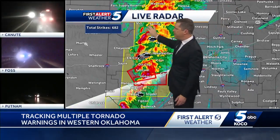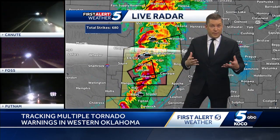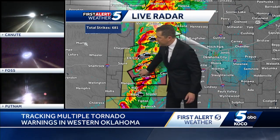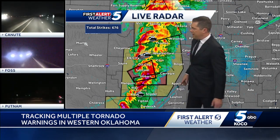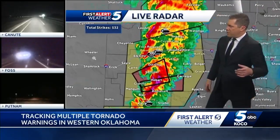Alva, some rain coming in. Our northernmost tornado warning that we had earlier, that has been replaced with a severe thunderstorm warning. That's good. And so, however, the farther south you go, you start to see these red flashing polygons. These are the tornado warnings. Let's check in with Chris Lee, who is going to be in between Elk City and Weatherford right now. Chris, out to you we go.